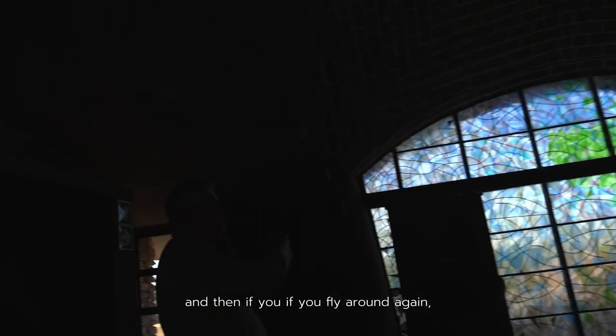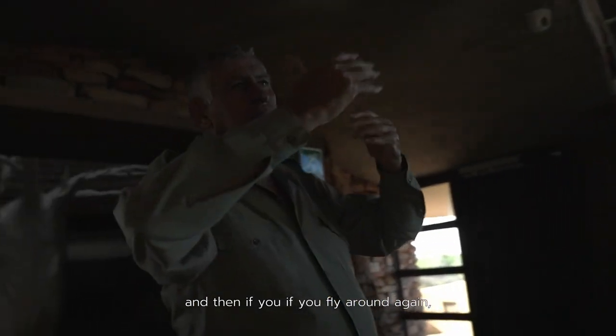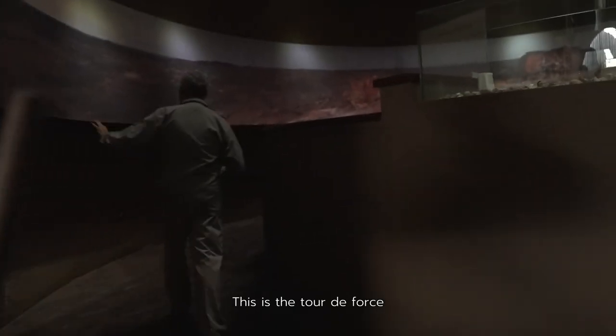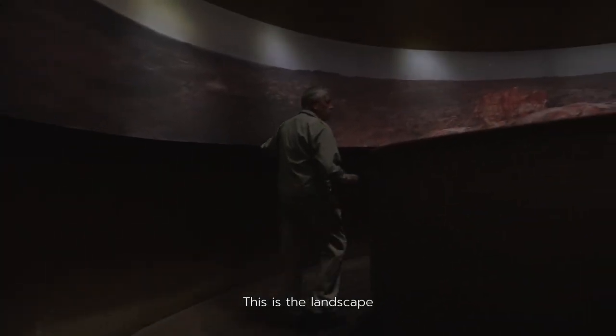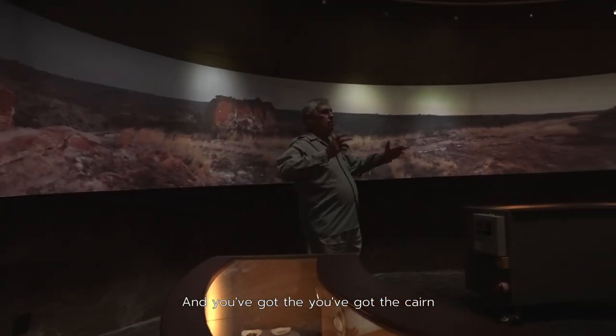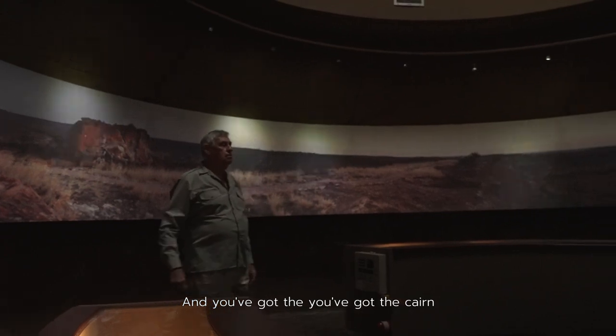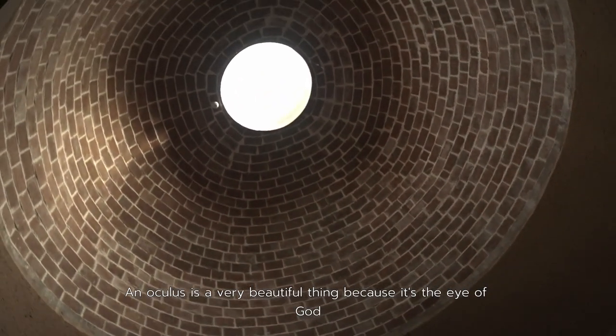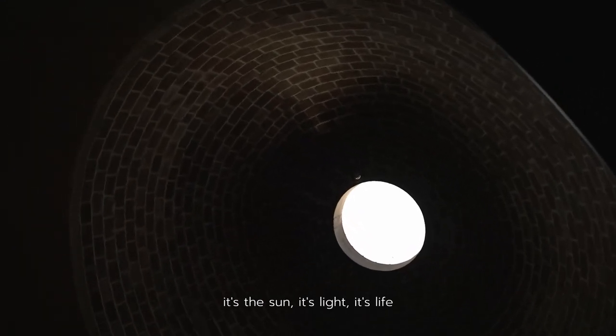And then if you fly around again, it's cave and filtered light, cave and filtered light. This is the tour de force. This is the landscape of Mapungubwe that we were in. And you've got the cairn. An oculus is a very beautiful thing because it's the eye of God, it's the sun, it's light, it's life.